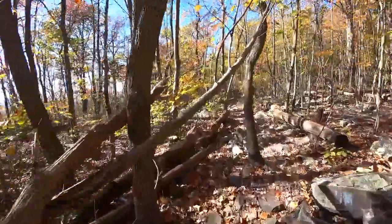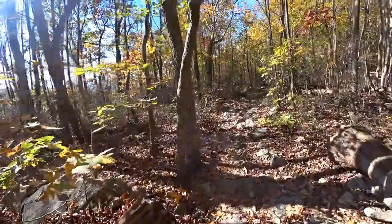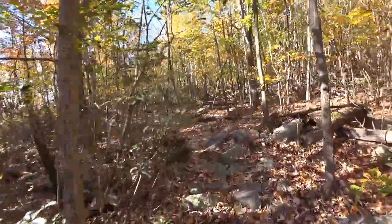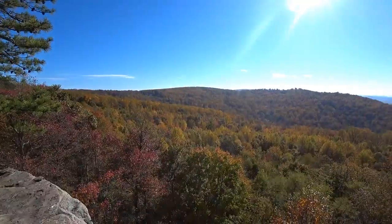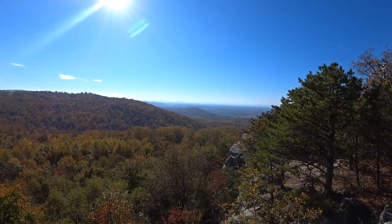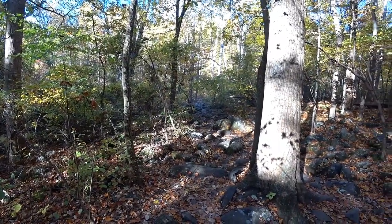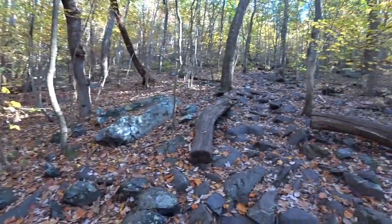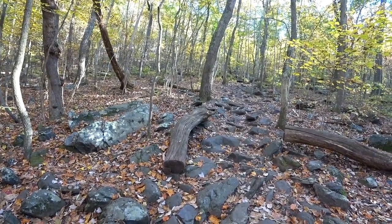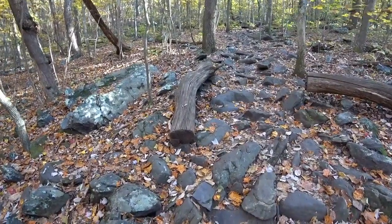So far, the roller coaster hasn't been bad. Started off with a downhill, and one little uphill. Now it's kind of flat and rocky. Nice little view spot. So that's the trail northbound, just came that way. And this is the trail southbound that I'm going. Hasn't been too bad overall. The ups and downs are fairly minor.